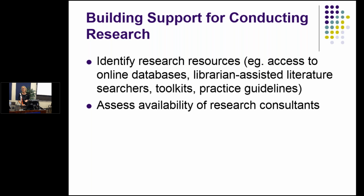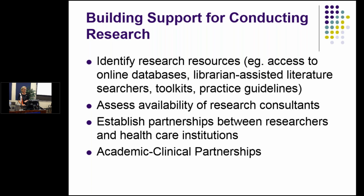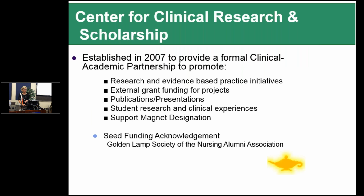We have our reference librarian who comes to our clinical research meetings to assist staff with support as well. Research consultants are important, helping staff apply for some of the clinical grants, really making sure they'll be successful. And then having relationships. We've had an academic clinical partnership at our institution for several years. We have our Center for Clinical Research and Scholarship that we started in 2007, which is a formal link between the university and the medical center. It was originally developed to help our Magnet Designation. When you have Magnet Designation, there's an expectation that you have an increase in clinical research initiative projects.